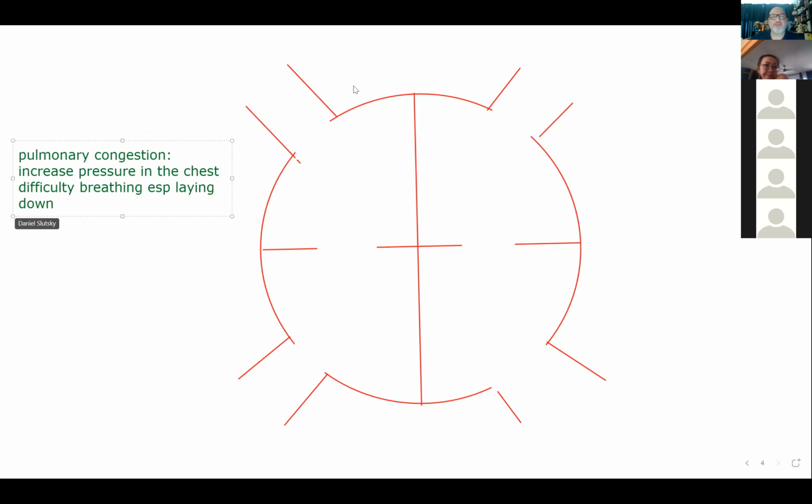So this is a perfect opportunity for a poll. A, if you think it is the left side, B, if you think it is the right side of the heart. So pulmonary congestion caused by right side or left side problems. Is A left or is A right? Left. Okay, A is left, and B is right. We're getting closer and closer. It's actually a lot closer than I thought. 13 are saying B, 9 are saying A.